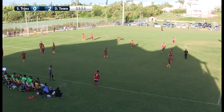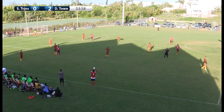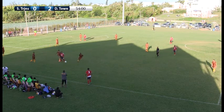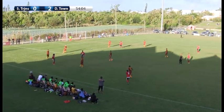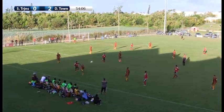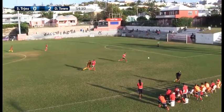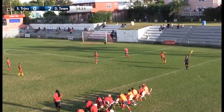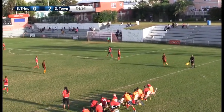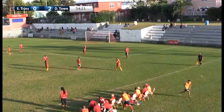And if anybody knows the personality of Scott Morton, he demands a lot out of people. There's a big reason why North Village would have been able to repeat decades ago. And Damon Mean just lobs one forward. And this could be trouble. Okay, instead of using the keeper, he just puts it out. He puts it out of play. Not even an attempt to play.